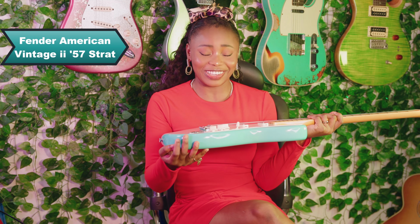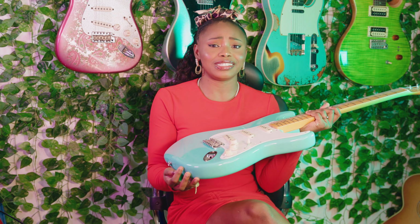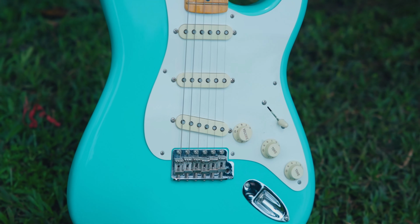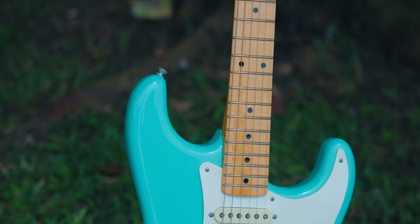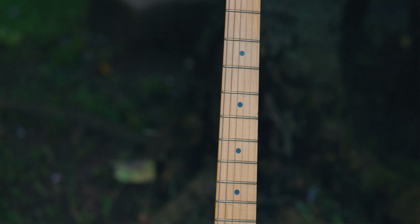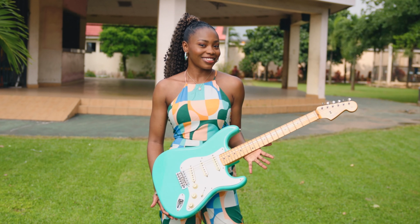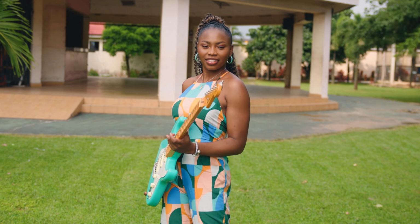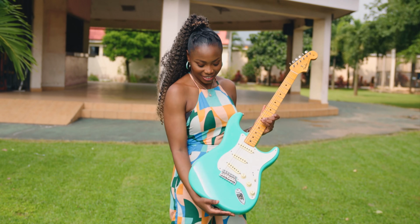This is the new American Vintage 2 Strat that Fender released some time ago. I think late last year. I played Lenny by Alvarez on this guitar and it sounded pretty good. With this particular guitar, there's just something about going in clean and getting that clean Strat tone. This guitar just takes clean so well. Look at this color, perfect color. I think this is seafoam green.